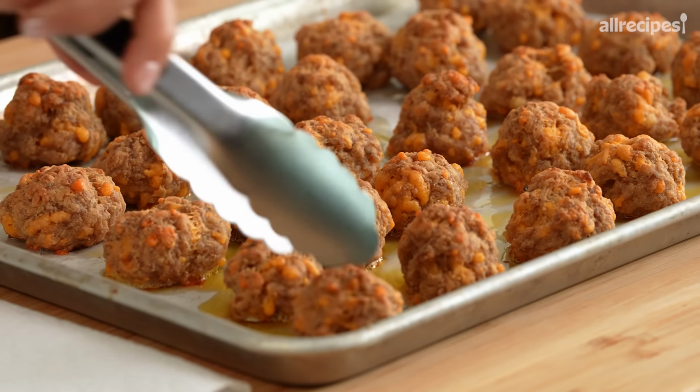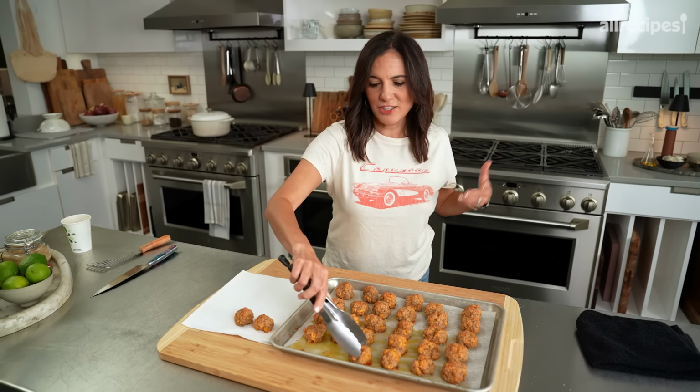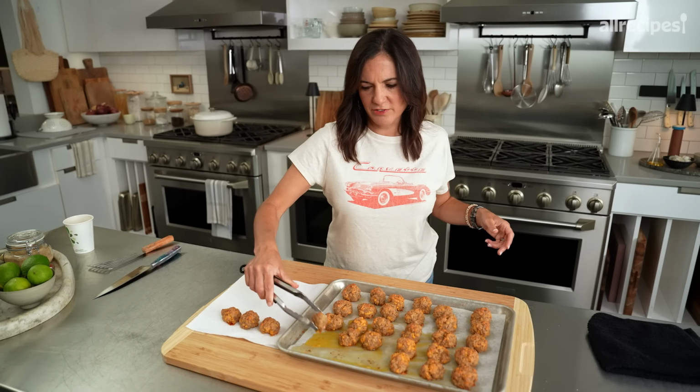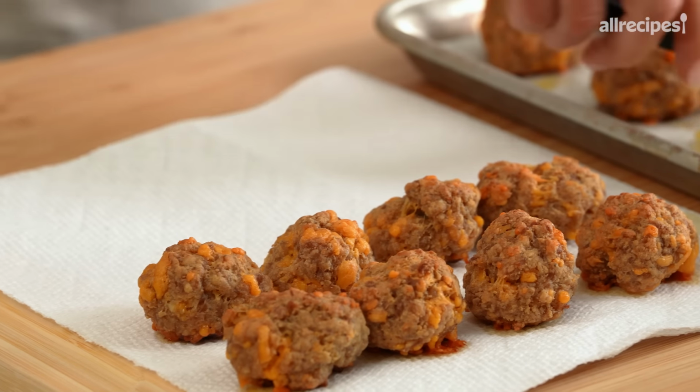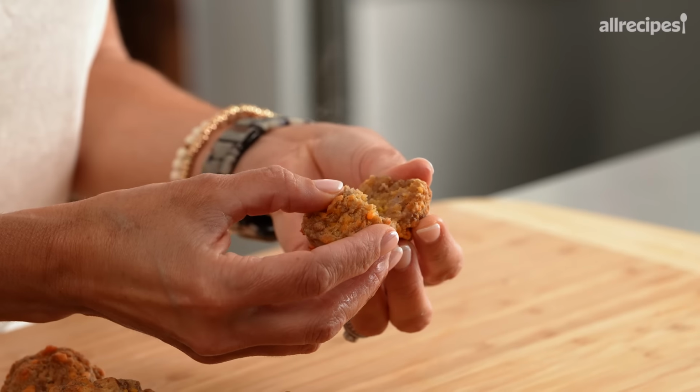I'm gonna pop these onto a paper towel just to drain the excess grease off. And then you can just wait on them to cool and store them in an airtight container in the fridge and just snack away. If you are doing these as a party snack, it's a good one because there's never enough like protein on the party table. Let's see what they look like inside.